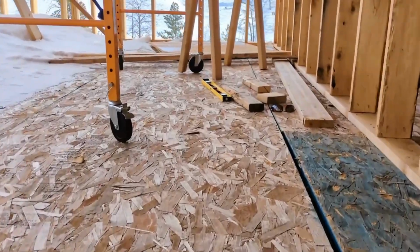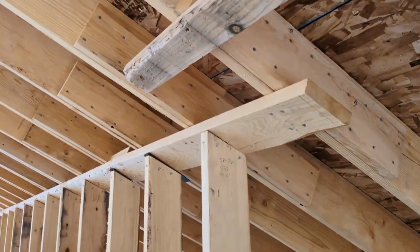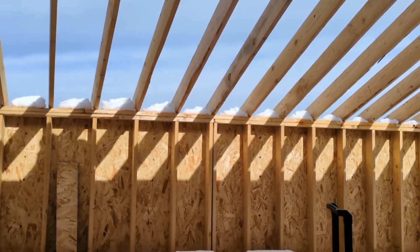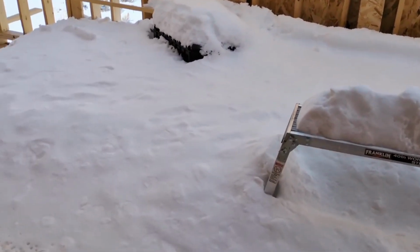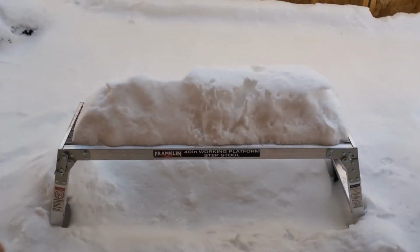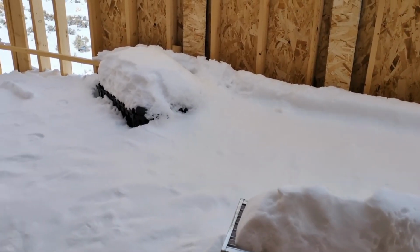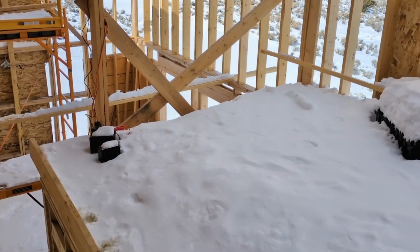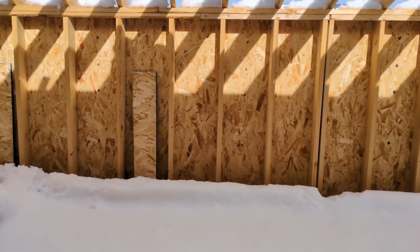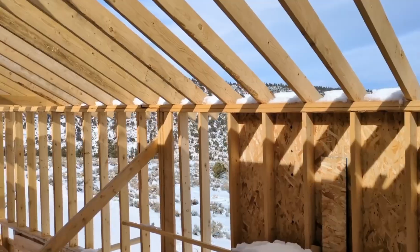This is fairly predictable. So this section's dry. You can see where the roofing is obviously protecting the structure here. But where I don't have any roofing on this side, we've got about 3 feet of snow. So I'm going to shovel this out of here just to get some of the water out of the structure so that it's not dripping down as this starts melting here. But I think I'm not going to worry about the roof sheathing on this side of the house as much right now. I'm going to focus on the mudroom.